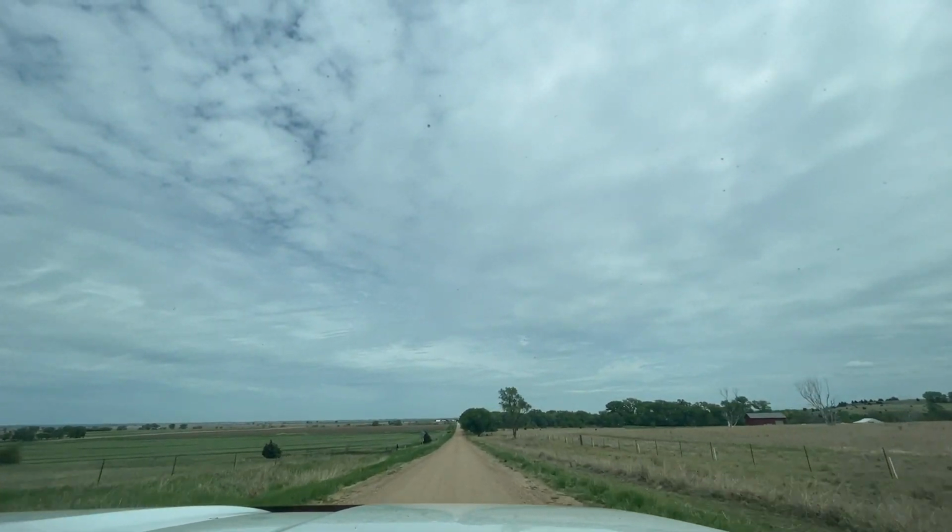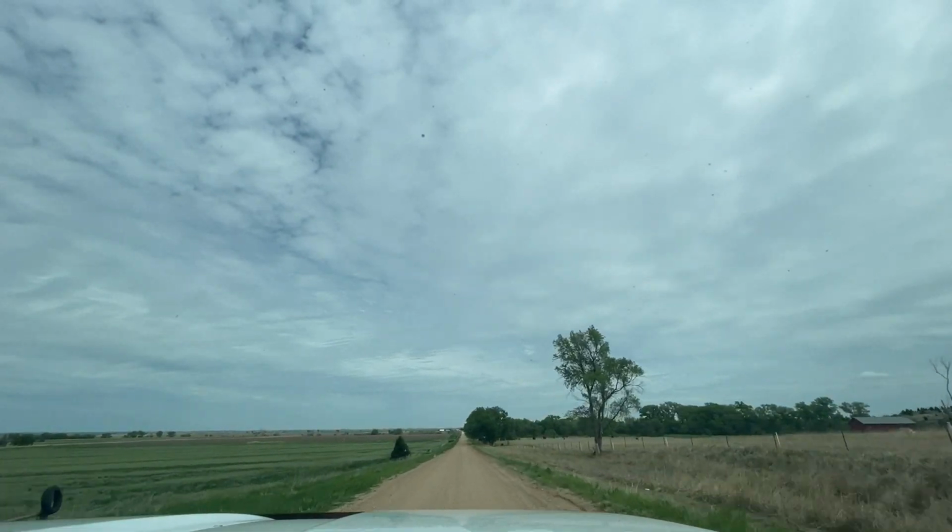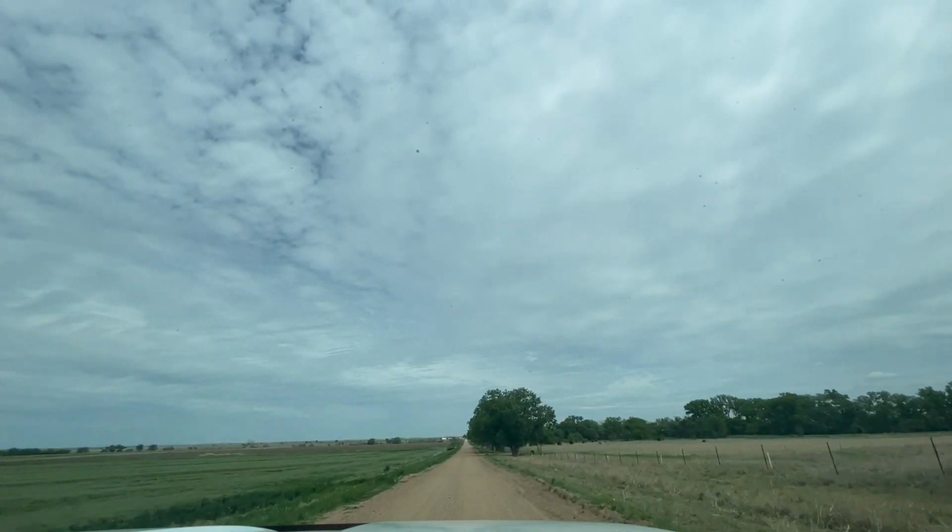Western Kansas didn't appear to have much more to look at, but we were tired and in search for somewhere to lay our heads tonight.